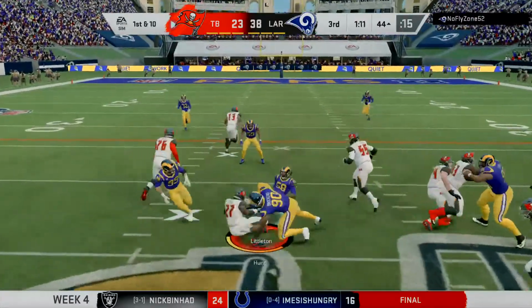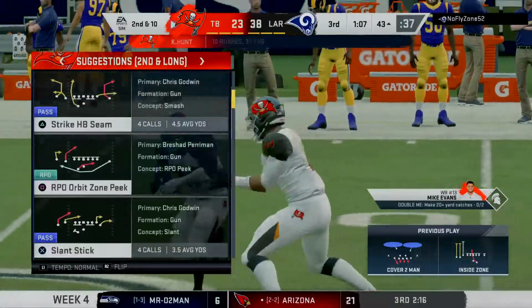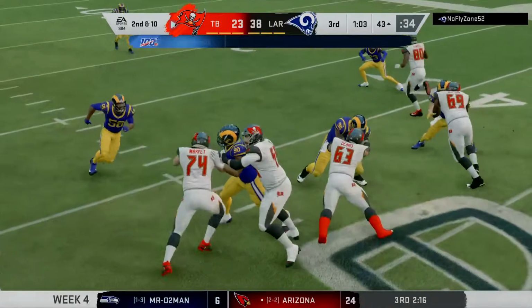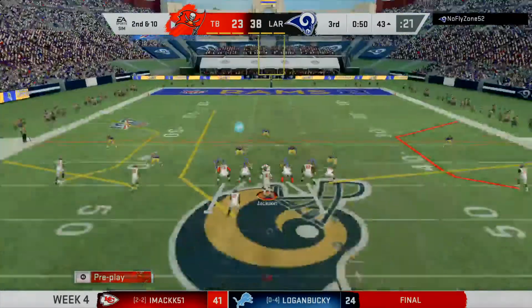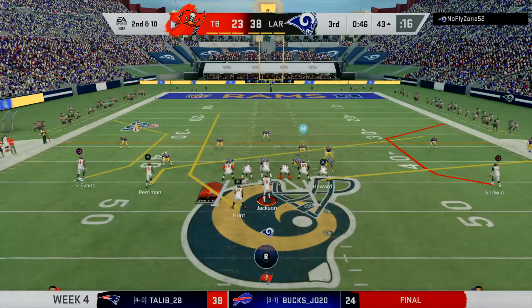On 1st down, they go right back to Hunt. Trying to find a lane, but instead he'll get back to the line of scrimmage and no more. Corey Littleton there on the tackle. As usual, the hallmark of a good run defense, linebackers making plays near the line of scrimmage. Absolutely nowhere to run there.